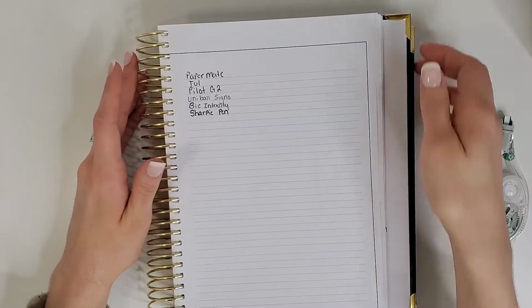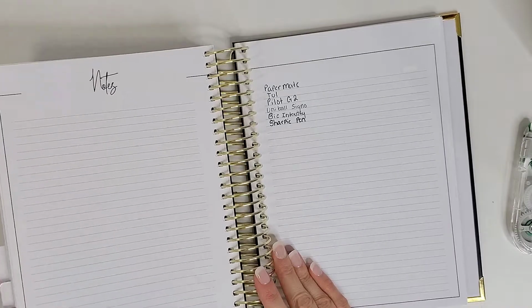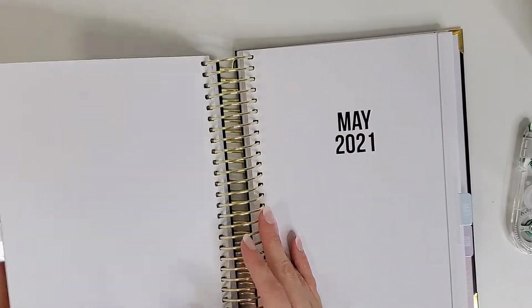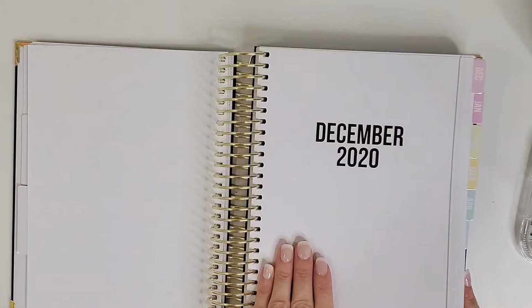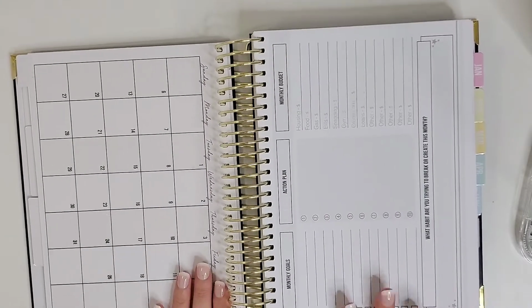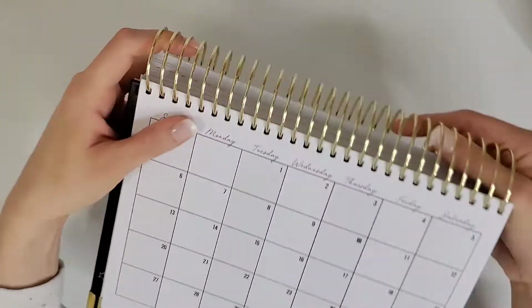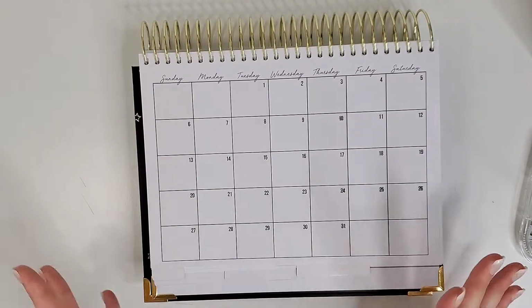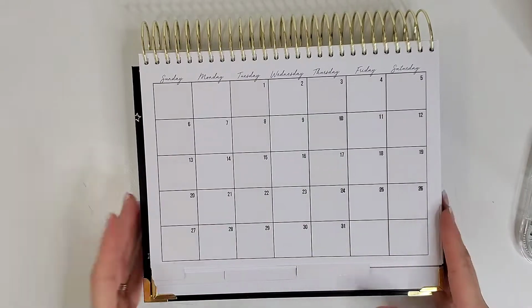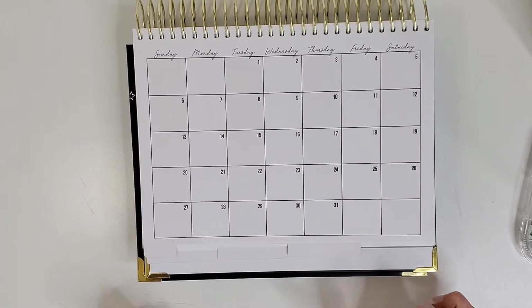So with that being said, let's go ahead and get into a mock setup for the month of December. Being that December is almost over with, let's go ahead and see what we can do about setting up the month of December, because that is something I'm really looking forward to, is actually setting this up and finding out my groove and everything. So let's go ahead and see what that will be like.